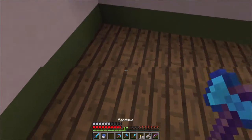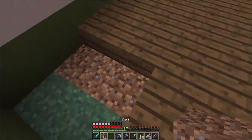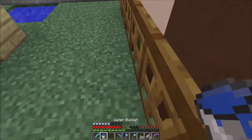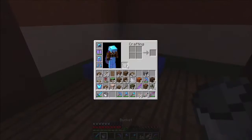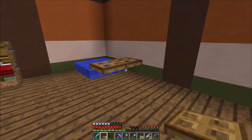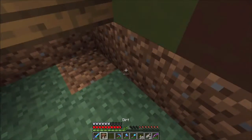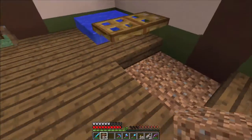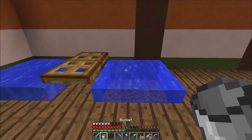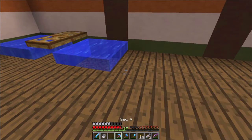Alright, so, apparently there was already a hole down here, but that's okay. That's not a problem. So I'm going to plop a bucket of water right there. Let me grab another one. I could have gotten two buckets, but oh well. Yep, cool. The table's going to come out like boom. Yep. And there's going to be some more water right here. At this point, you're thinking, what is he doing? Why, oh why, does he have water where the seating should be? Well, my friends, you're about to find out.